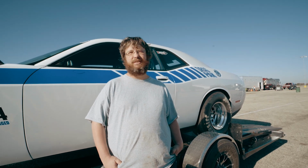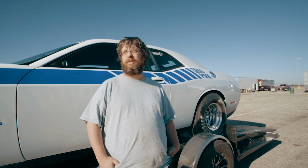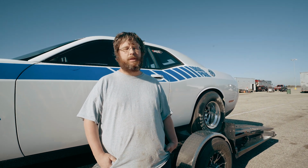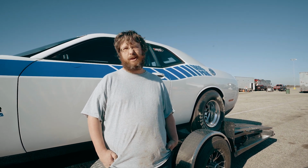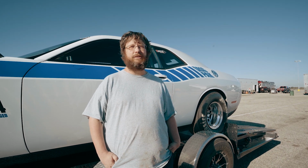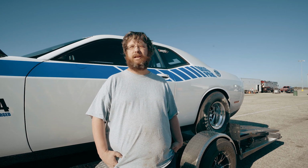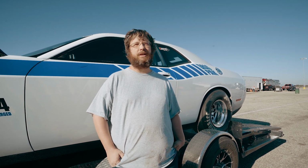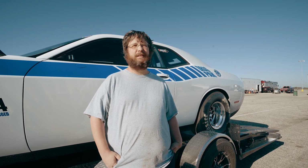Where do we go from here? I'm going to say probably the next step is leaning it out. Because right now we've got it running about 11.2. It needs to be 11.5 or 11.6. This motor can take that, no problem. And then just turning the RPM up.